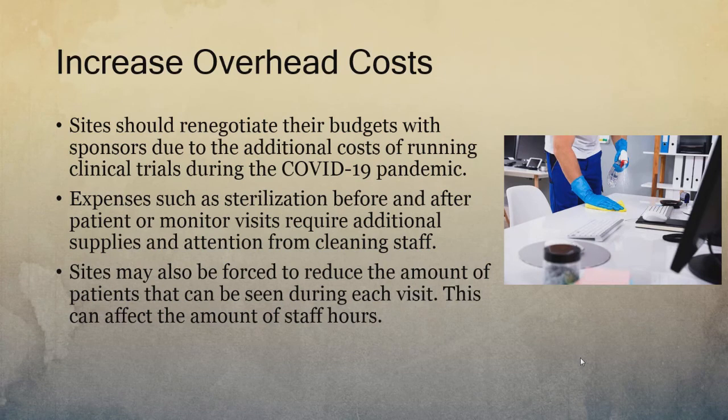That's correct. And sites may also be forced to reduce the amount of patients that can be seen during each visit. This can affect the amount of staff hours. We saw a lot of this during the beginning of the pandemic, a little bit less of this now in the fall of 2020 for those watching in the future. But there's an opportunity here as well. Physicians that are research naive are less busy in their own private practice, and they are more likely to want to discuss research opportunities with you if you're the site owner. So it's never been a better time to look for physicians. Chris, I'm meeting with one tomorrow.